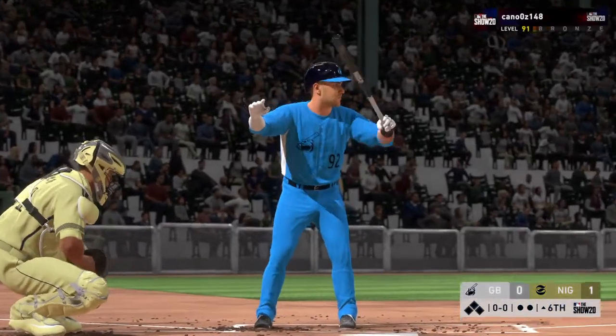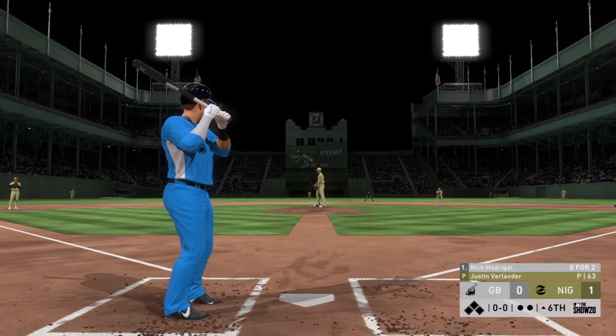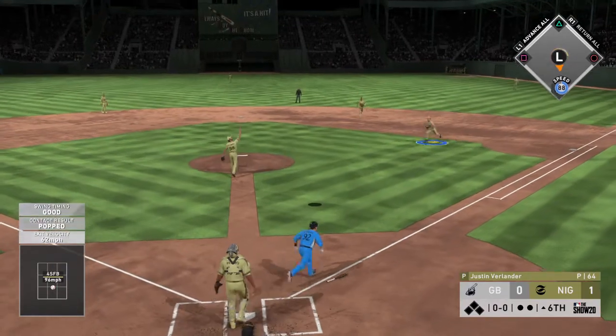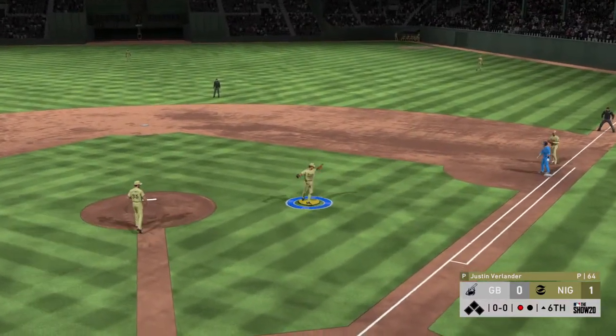So the lineup flips over, and digging in, Nick Madrigal. He flew out in his last at-bat. Here's a swing and a high pop-up. Helton has a play, and that's the first out of the inning.